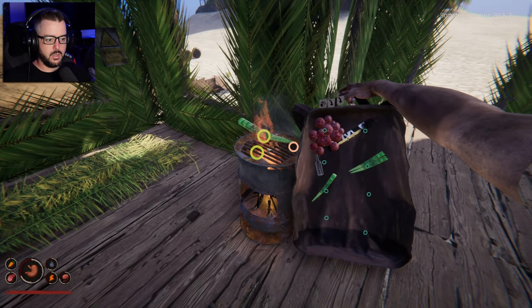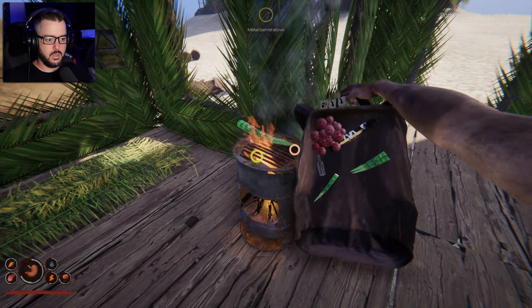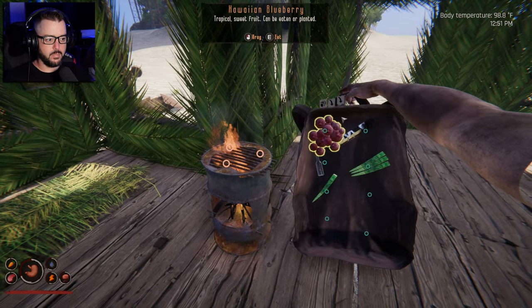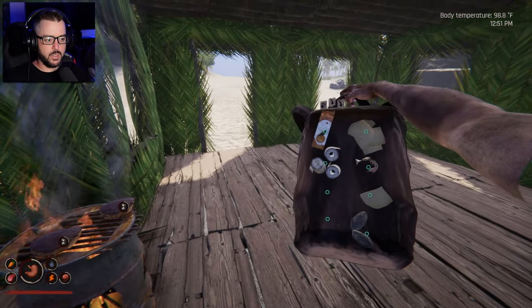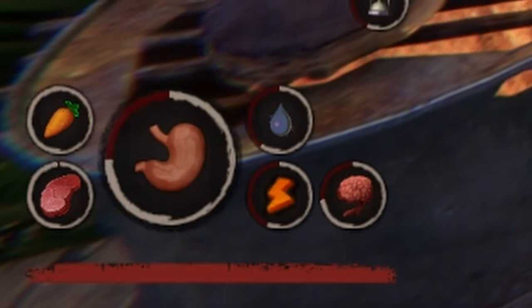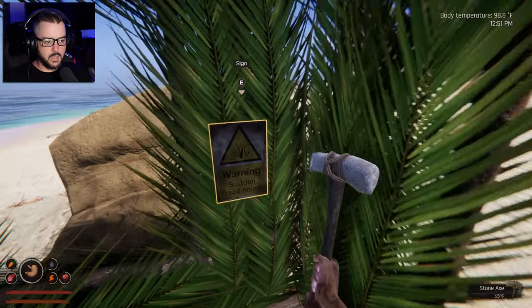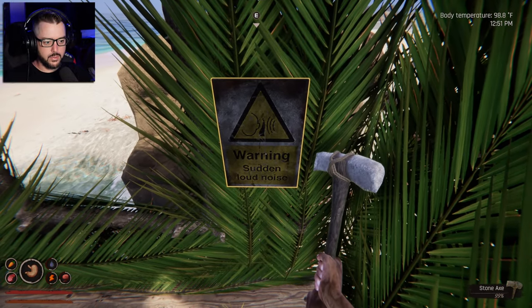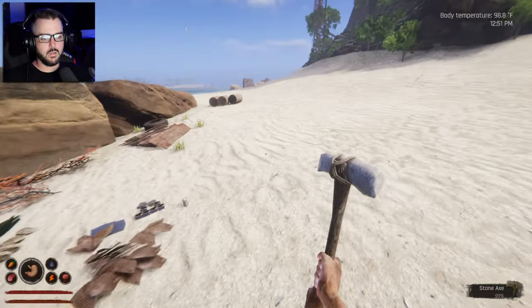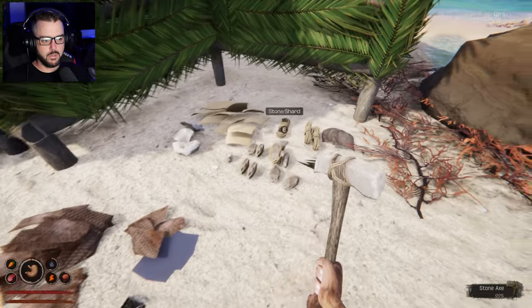Let's see. Nothing's happening with it. Okay, that's fine. Let's just see what happens if I eat it. I really don't want to die and get food poisoning or something, but... oh, it's actually good. I also added this sign here, warning sudden loud noise next to my bed because, you know, all this crab and fish and stuff's got me a little gassy.